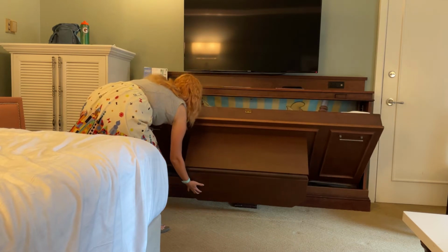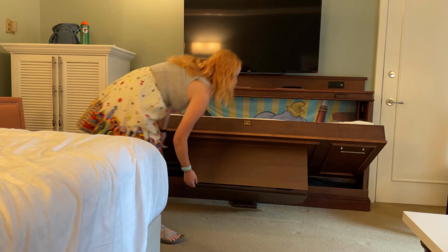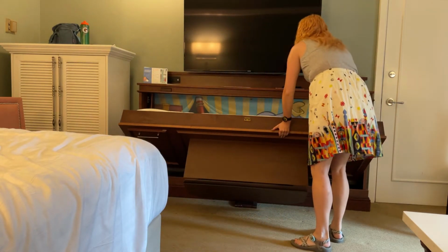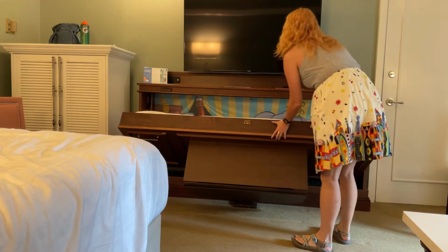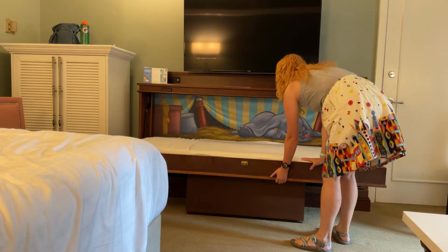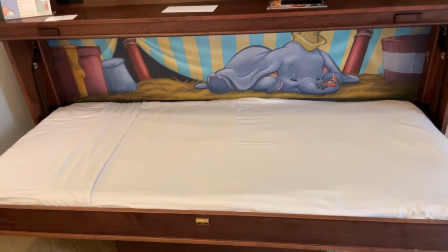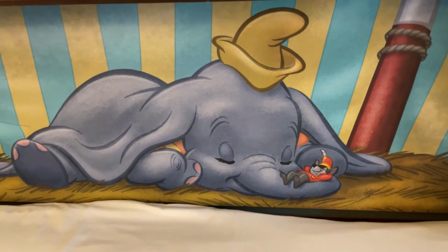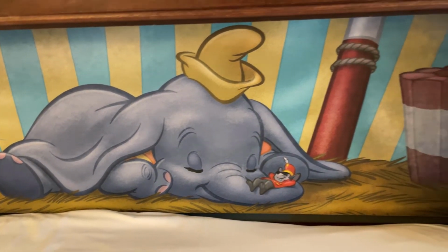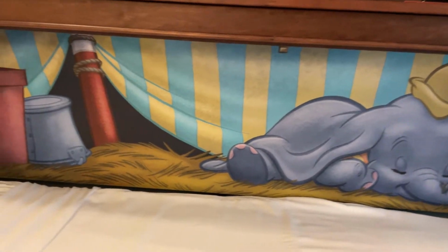Oh, it's Dumbo. What's happening? Stuck. So the pull down single bed backdrop is Dumbo. That's so cute. He's sleepy. Wow, I love that.